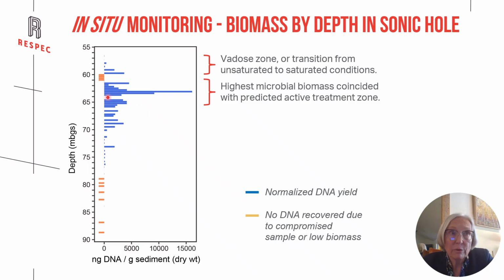and where the majority of the methanol would actually float, would rise within the system, we do see the highest values of nanograms of DNA per gram of sediment, as much as 15,000. And so that's quite a yield, and you can see that then it begins to diminish as we increase with depth and we leave the treatment zone entirely and get back into a zone where there was really no DNA yield. The highest microbial biomass coincided with the predicted active treatment zone based on modeling in that 62 to 67 meters below ground surface range.